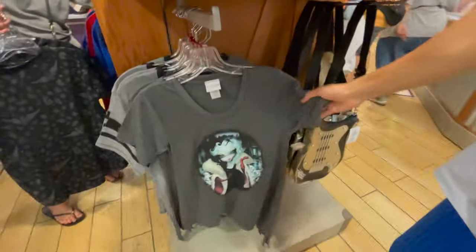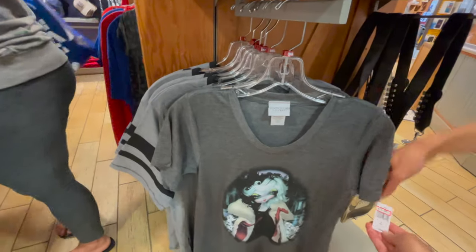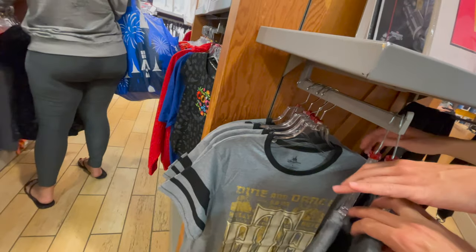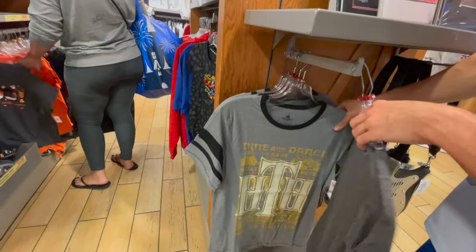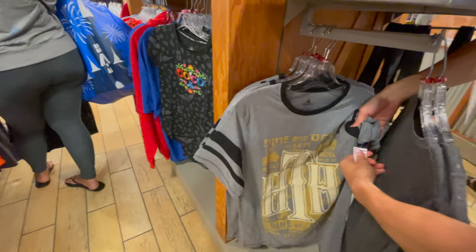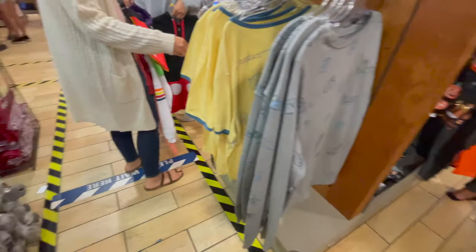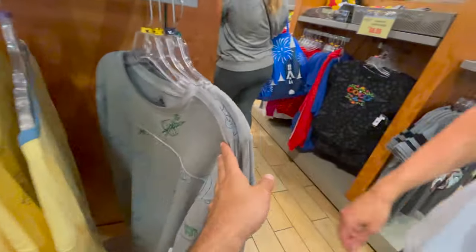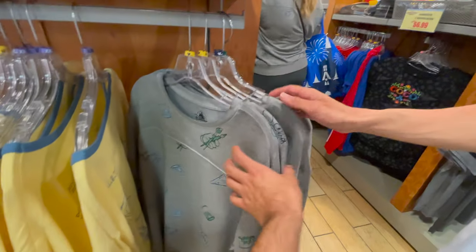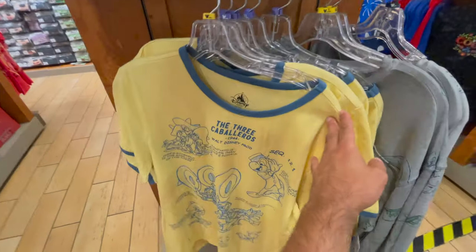There's some Underground stuff here. Oh, cool. This is a women's cut. $17.99. And then... What's that? Hollywood Tower Hotel. Oh, okay. So many clothes this time. $14.99. $14.99, okay. So here are these. I grabbed a medium because that's the only one that they had. And it's going to fit me perfectly. It's really soft.